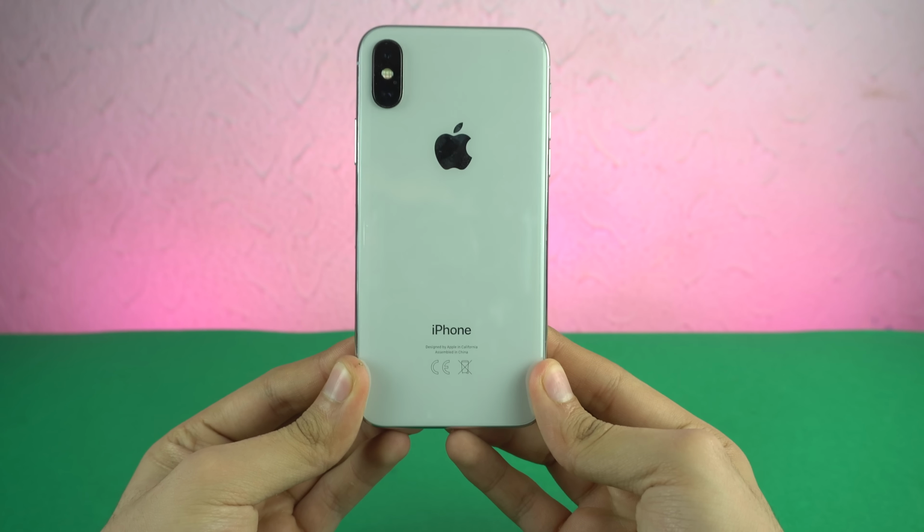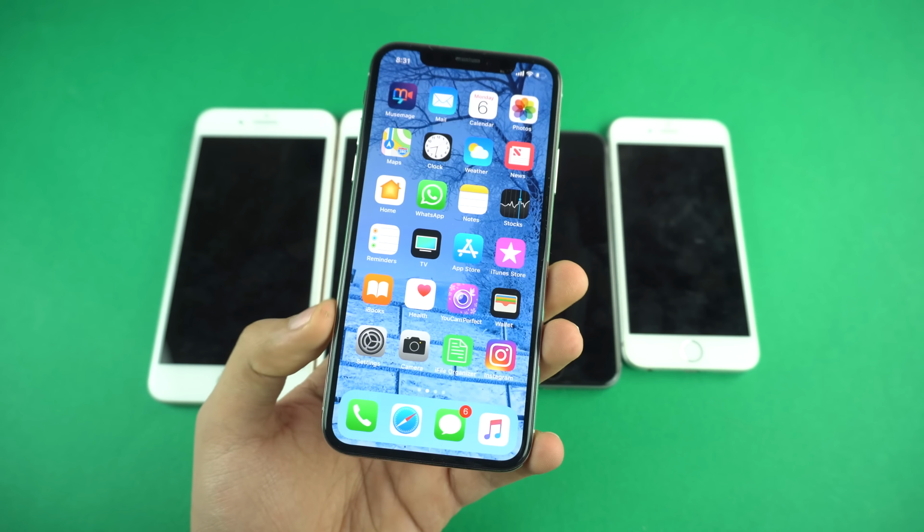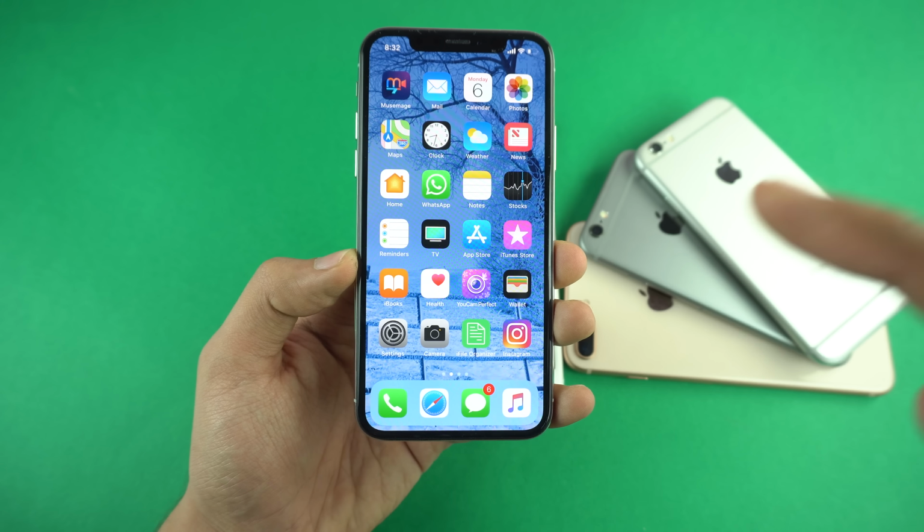Hey guys, and welcome to my full review of the new iPhone 10, the phone that truly marks the end of an era. The design language that continued for so many years is finally over. This right here is the future of Apple.